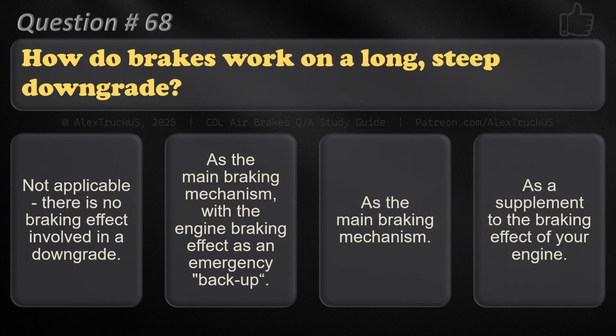Question 68. How do brakes work on a long, steep downgrade? Not applicable. There is no braking effect involved in a downgrade. As the main braking mechanism, with the engine braking effect as an emergency backup. As the main braking mechanism. As a supplement to the braking effect of your engine. The correct answer is as a supplement to the braking effect of your engine.